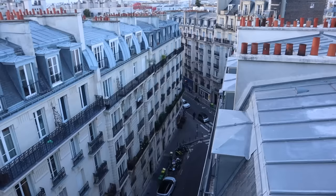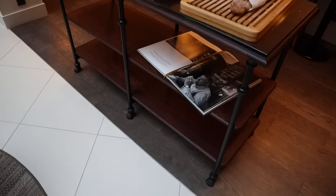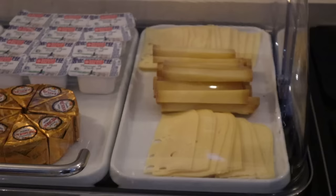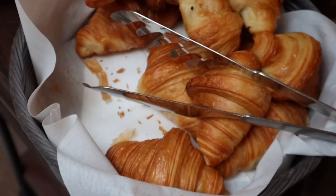January is a good time to come here though, because obviously it's not as busy as it gets in the summer. And I just had some breakfast downstairs at the buffet here at the hotel. Typical French breakfast, really buttery eggs and different cuts of cheeses and hams and meats. Selection of coffee, of course, croissants, pain au chocolat. So many things to try and enjoy.